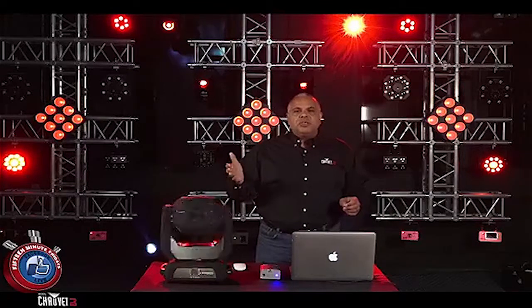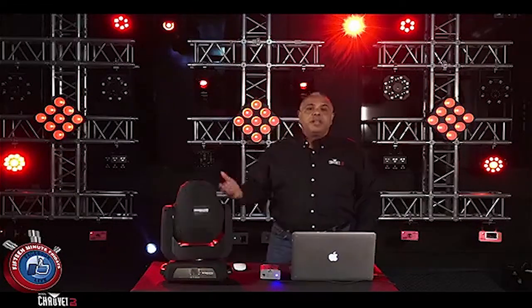If you were just turning a moving headlight on and having it go through automated programs, it would be doing something like this. Full 360-degree rotation, tilt is going up and back and forward. But if my dance floor or my area of focus is here in front of me, I'm wasting a lot of the light as it goes behind me, as you can see what it's doing now. So what I'd like to do is still have that movement, which is such a benefit to moving heads, but I'd like to have it in front of me.